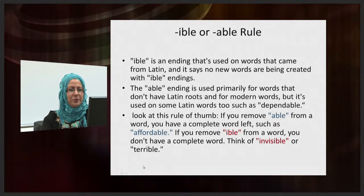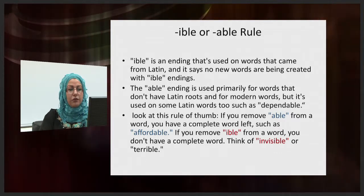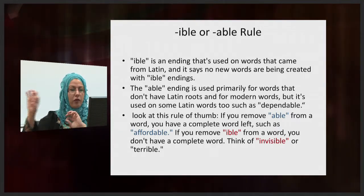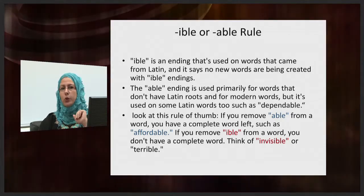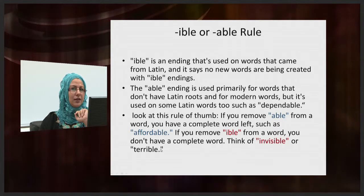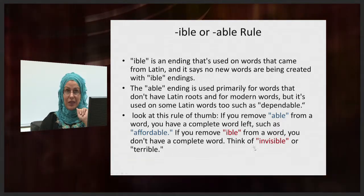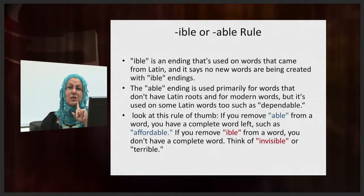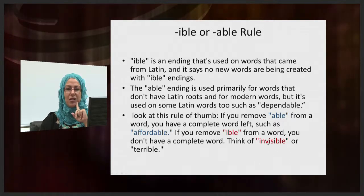Now look at this rule of thumb. If you remove able from a word, then you have a complete word left, such as affordable. Remove able, you'll find afford, a completely meaningful word. Contrastingly, if you remove ible, I-B-L-E, from a word, you don't have a complete word. Think of invisible, for example, or terrible. If you remove ible, you find something that's not meaningful. That might be a memory trick, something that might remind you and make you sure when you are going to write a word ending with the suffix, let's say, whether it is A-B-L-E or I-B-L-E.